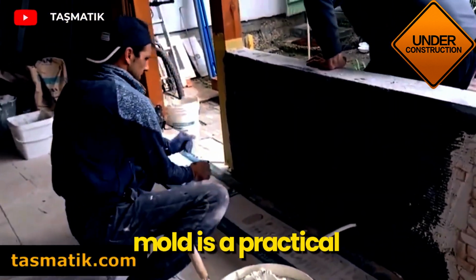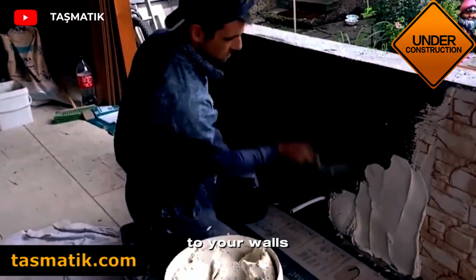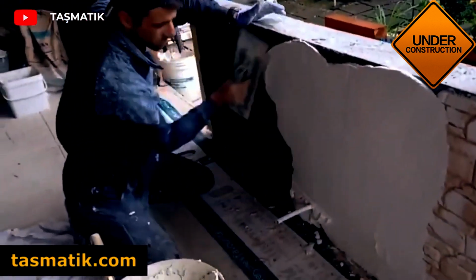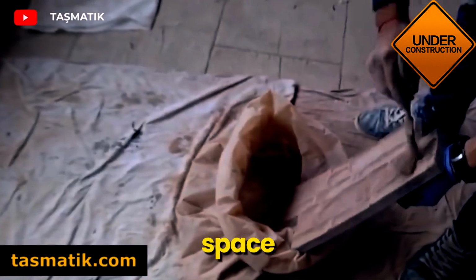This printed concrete mold is a practical and budget-friendly way to add patterns to your walls. With these molds, you can create a more decorative and natural look, moving away from plain, flat surfaces. It's a fantastic option for adding a personal touch to your garden or living space.